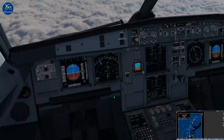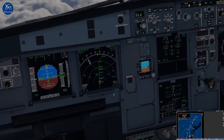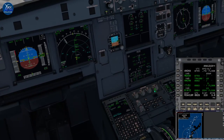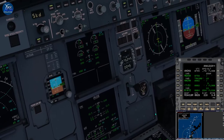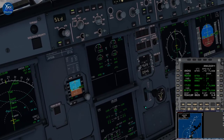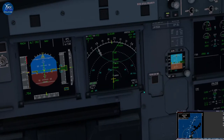Guys, what's up? Welcome to the Sky Blue arrival phase again. So right now we're 10 minutes to arrival, and we are also 30 to 35 minutes out. We're not officially with Fukuoka Center yet. They haven't issued us a contact, so we're just monitoring the frequency.